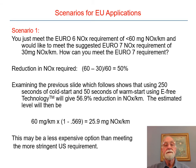Let's look at two scenarios for the EU. In scenario 1, you just meet the Euro 6 NOx requirement of less than 60 milligrams of NOx per kilometer, and you'd like to meet the suggested Euro 7 requirement of 30 milligrams per kilometer. How can you meet the Euro 7 requirement? A reduction of 50% is needed. Examining the previous slide, which shows that using 250 seconds of cold start and 50 seconds of warm start using E-free technology will give a 56.9% reduction in NOx per kilometer. The estimated level will then be 25.9 milligrams per kilometer.